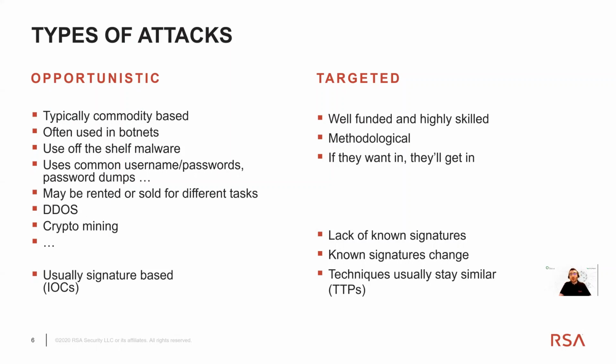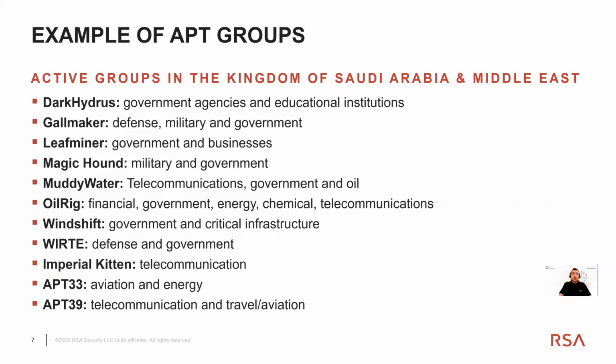And that's where we have to focus mainly and mostly on techniques used by the attacker to be able to detect these types of attacks. So when we look at the region and APT groups, this is just as an example, just a subset of some of the active APT groups in the region and in Saudi Arabia specifically.